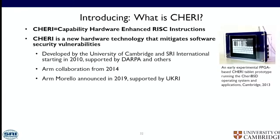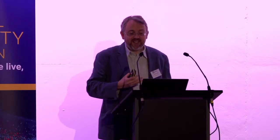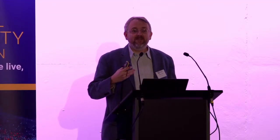What is CHERI? Well, yes, we invented this name when we did the first grant bid. It's Capability Hardware Enhanced RISC Instructions. Probably not very meaningful, but fundamentally we're trying to build new hardware and software technologies that fundamentally mitigate security vulnerabilities, okay?